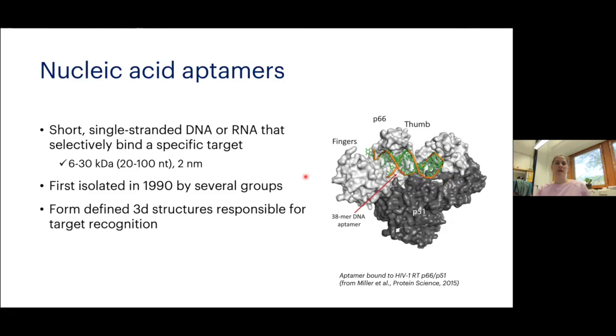These aptamers are usually about 6 to 30 kilodaltons. And they were first isolated in the 90s by several groups. And how they bind these proteins is that they form a very defined three-dimensional structure, which is responsible for recognizing the target.